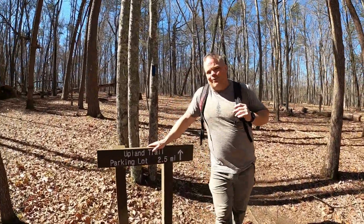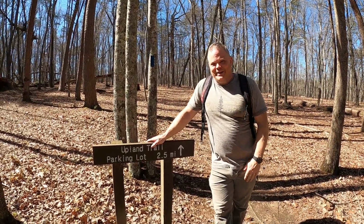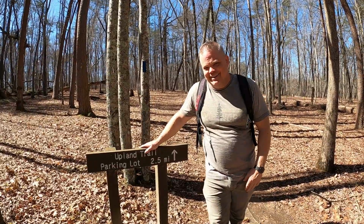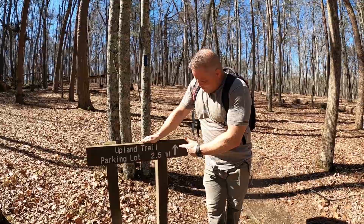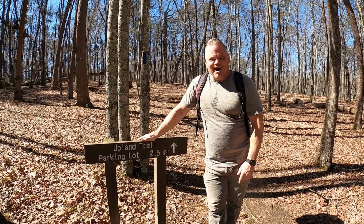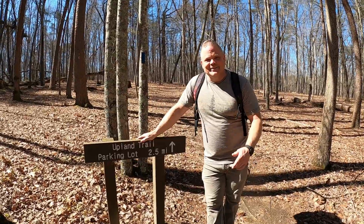So we were way wrong on the mileage. When we started this Martha's Pretty Point loop, we had a mile and a half to the parking lot. We've hiked at least a mile up here. Now we got 2.5 more miles back to the parking lot. So I almost guarantee you it added about 2 more miles to our hike today. Yeah, but that's okay, we needed it.